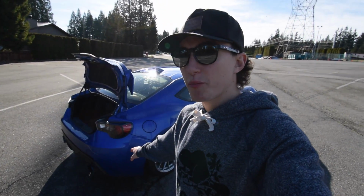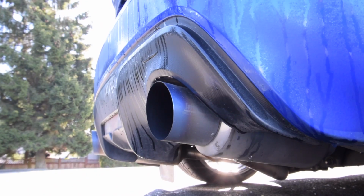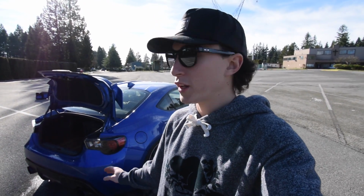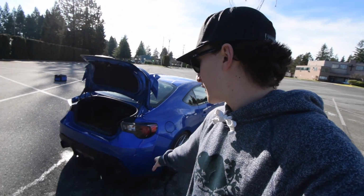And of course, running around to the back here, we have the NVIDIA N1 catback exhaust. Everybody loves this exhaust. This is a very well-rounded, good sounding exhaust. And that's all you can say. I'm running with the titanium tips because I think they go cool with the blue.